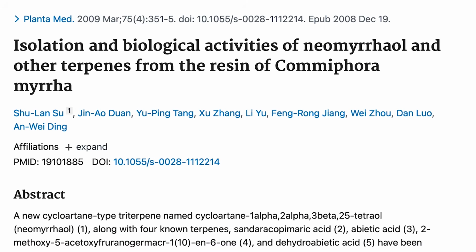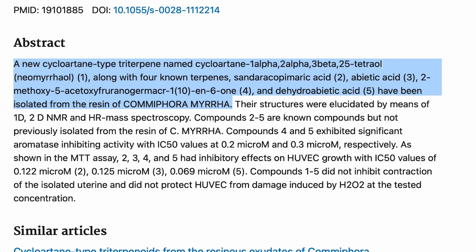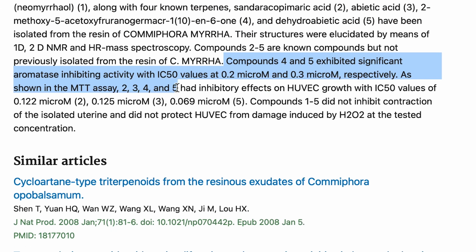There was a study published in the journal Planta Medica that looked at 5 different terpenes in myrrh. It found that 4 out of 5 of them had pretty powerful effects on what in this case is called HUVEC. So they're looking at specific endothelial cells from the umbilical region. Again, cultured cells, but they found that in this case, there was an anti-aromatase effect. Now, where do you get terpenes? You're going to find them in all kinds of different foods.